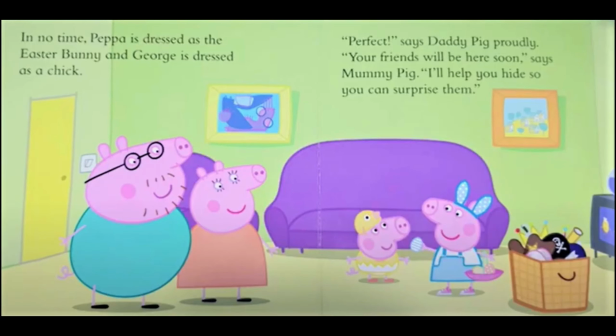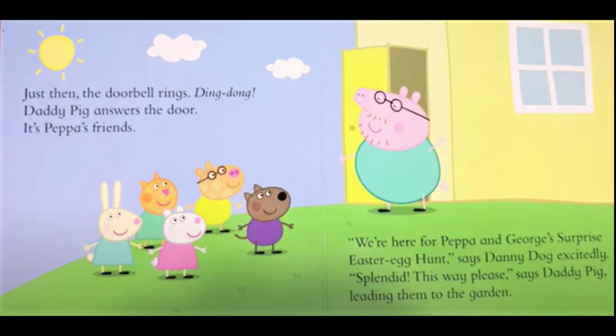In no time, Peppa is dressed as the Easter Bunny and George is dressed as a chick. "Wow! Perfect," says Daddy Pig proudly. "Your friends will be here soon," says Mummy Pig. "I'll help you hide so you can surprise them." Just then, the doorbell rings. Daddy Pig answers the door. It's Peppa's friends.